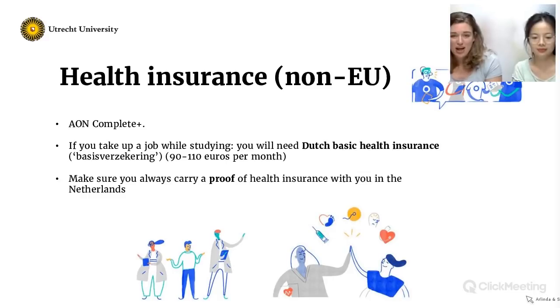Okay. Health insurance. For your visa, we advise you to get the AON Complete Plus package. This is very common health insurance for international students. Something to consider: if you want to take up a part-time job while you're studying, AON Complete will not cover you. You need to have Dutch basic health insurance. It's called basisverzekering in Dutch. That is something extra that you need to obtain if you want to work in the Netherlands.